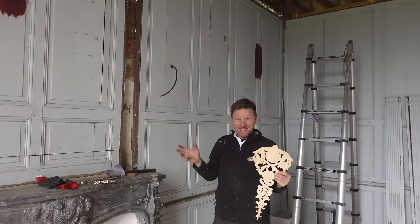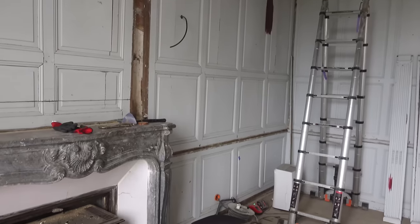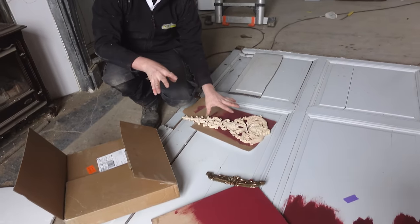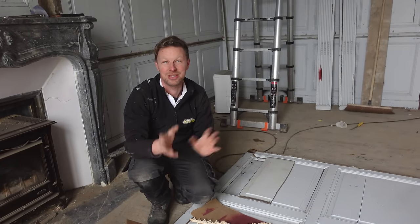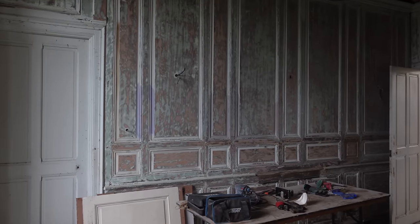So yeah, it's good. So that's a colour scheme for it, yeah? That's it. You can see them. So we've got the nice deep red, all the gold, and all of the mouldings. So we will go into the salon and we'll show you what we're going to be doing in the salon. Excellent.